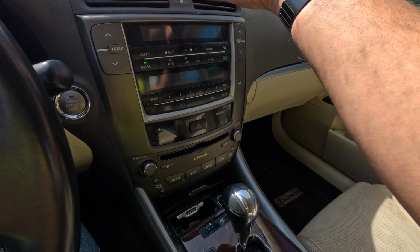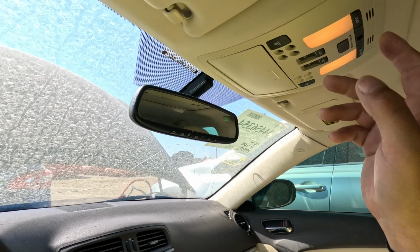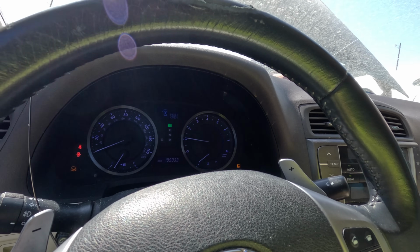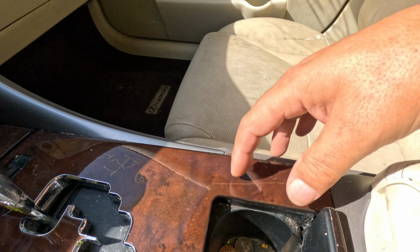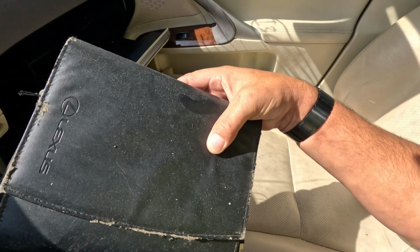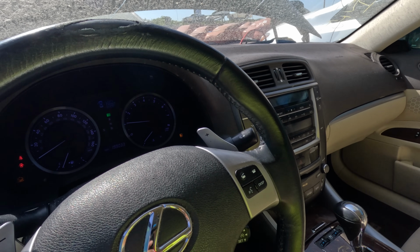Air conditioning is ice cold. This is decent, really. Sunroof, needs a windshield, needs a front bumper, needs some splash shields, and of course address the check engine light and traction control light and all that good stuff. But look, it comes with some money, a cigarette lighter. You got the books. Not that anybody ever reads those, but it's got them. Yeah, this isn't half bad, guys.